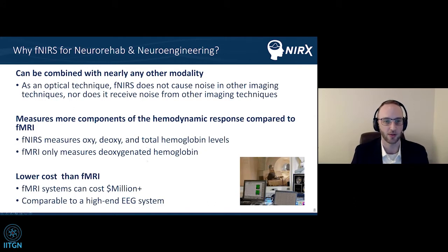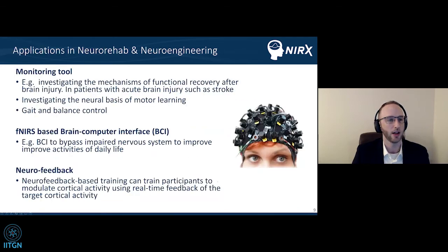It's just a functional imaging technique like EEG, but it is comparable to a high-end EEG system in terms of price. So you could own your own system or own it jointly with another group and really be able to use that very, very productively compared to having to book time with fMRI and having the studies take a little bit potentially longer.